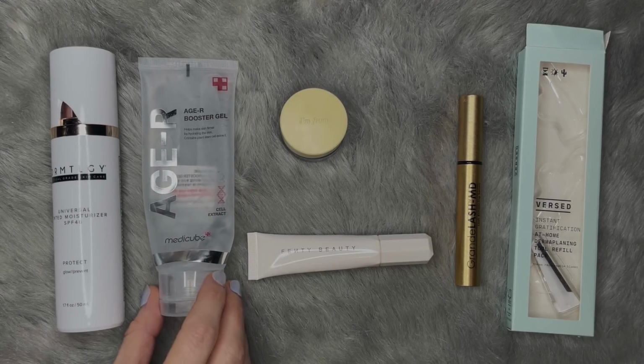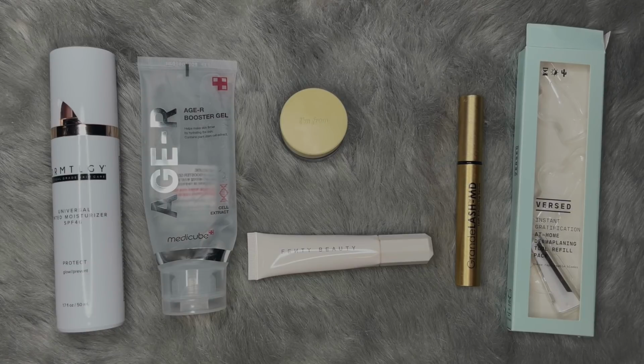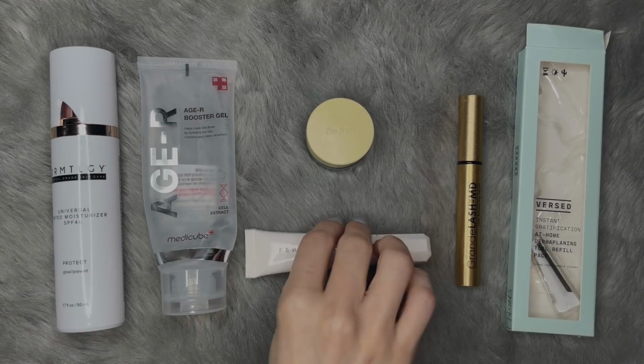Anyway, the Age R Booster Gel for Medicube, that was gifted as well. I am still sticking with my microcurrent. I will give you all an update on that very soon. I love it. I have a couple of lip care products.